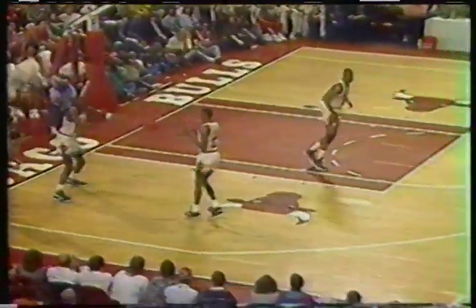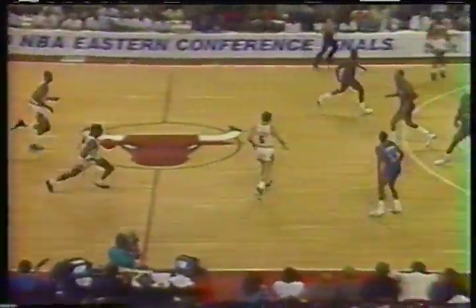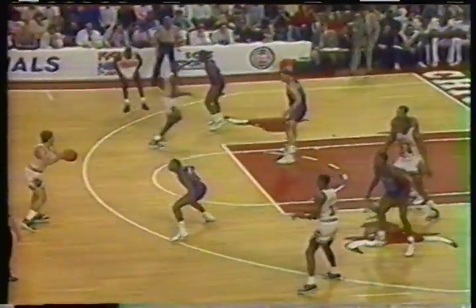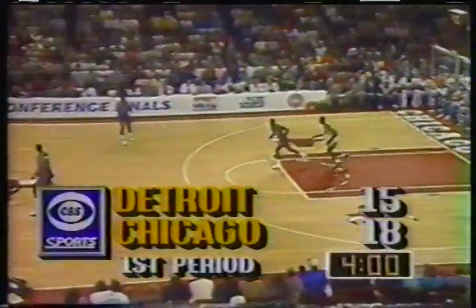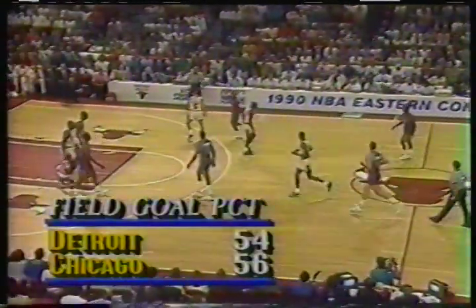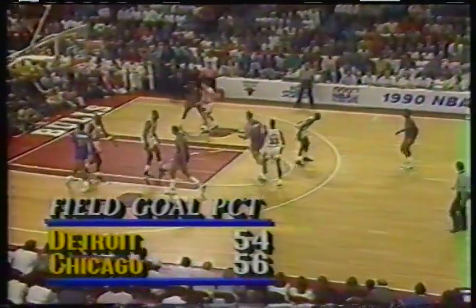Into Rodman against Grant. Bulls doing a lot better job off the boards. Not only that, Horace Grant has really been challenging the release of at least 3 shots, forcing them into misses. Jordan hits a 3. And the Bulls are up by 3 points, their biggest lead. Both teams shooting the lights out thus far.